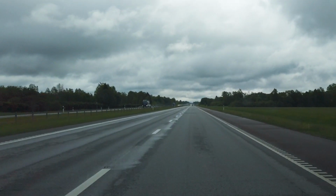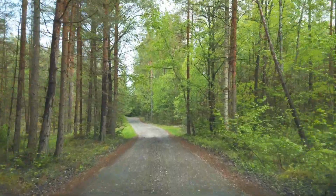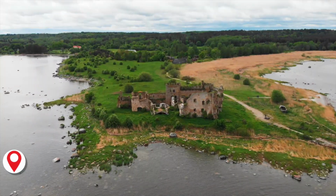Today I'm driving around Estonia outside of Tallinn. It's about an hour and a half to get here to this Toolse Castle.